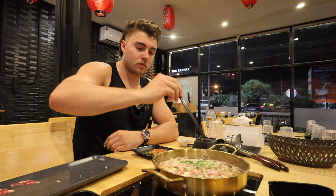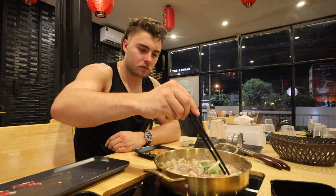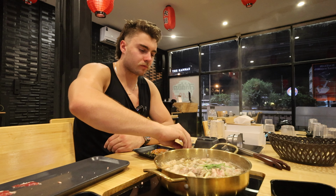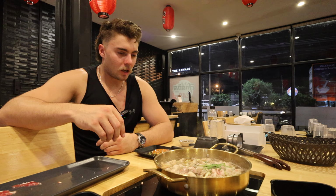So I've pretty much just dumped everything in this soup here. We're gonna let it sit and cook up for about 10 minutes, we'll say. Let everything cook up and then we'll hook in it. Oh, it smells amazing. Absolutely amazing.